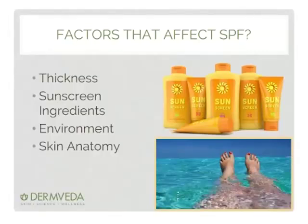Or if you're on the beach and playing in the sand and you're running into crashing waves, then that sunscreen might come off more easily. So there's a few things that affect how well the sunscreen stays on. And we'll go over some of those factors too.